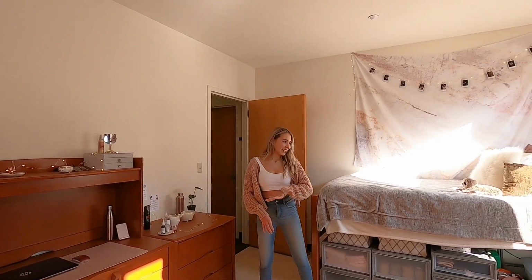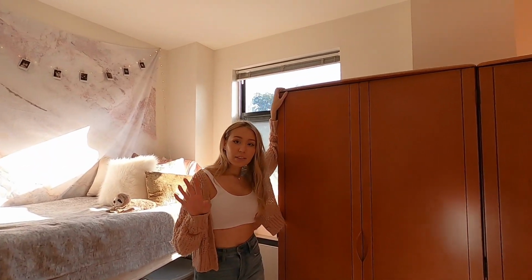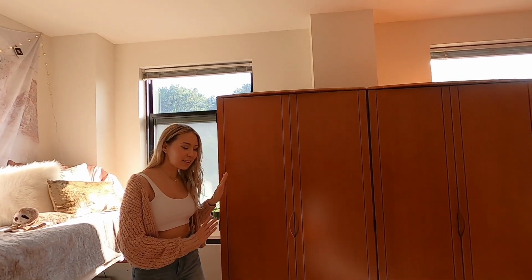And finally, this is the closet that we are given. This is a little bit different than my room last year, so I don't know if you guys watched that video, but this part is a bit different.